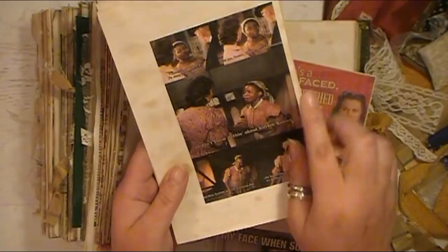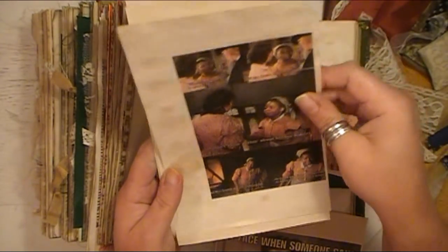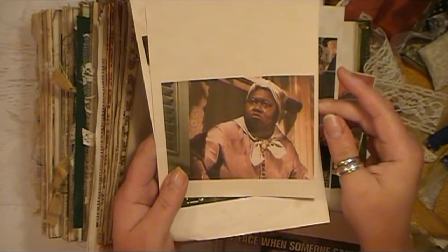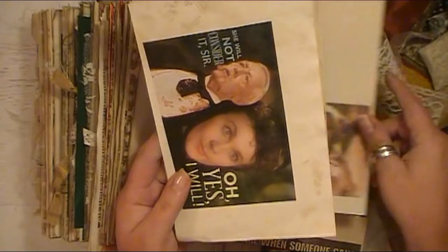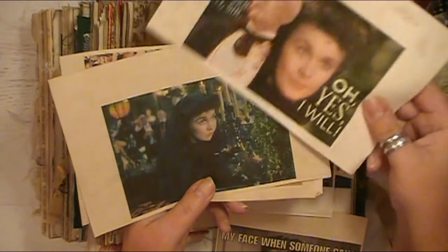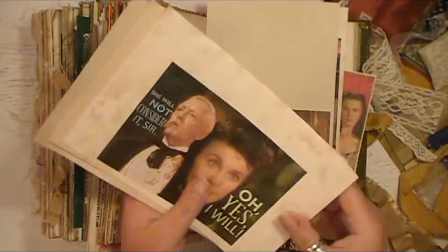So I won't go through all of them, but it's different sayings that are famous from the movie. And this is the scene where Prissy says, I don't know nothing about birth, no babies. So I printed that out. They'll be cut down, of course. Mammy in the first part of the movie, and she's going, because Scarlett was not listening to her and putting her bonnet on, or umbrella. And this is just some different parts from after Scarlett was a widow, and some different dance scenes there.